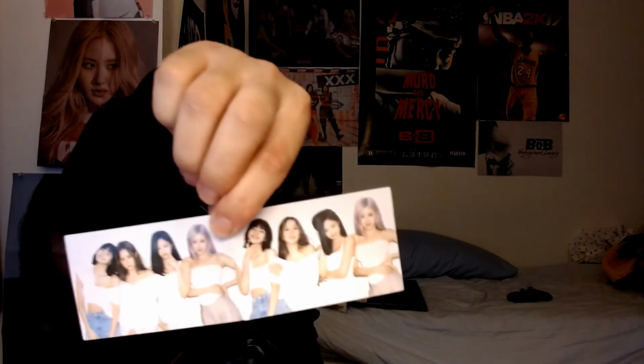So it almost looks like the same picture because Rosie's doing the same pose. But yeah, man, that's pretty cool. Pretty cool, two exclusives. I like that. All right, and then yeah, it's a little jumbled up in here, but that's fine.